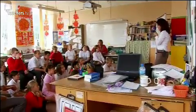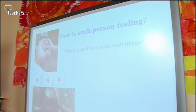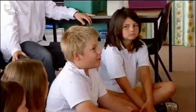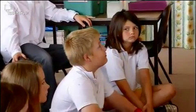So, how will Polly get on? So have a look carefully at those images. I want you to think about how each person's feeling. Okay, so John, what do you think? Family's gone away and we've forgotten them. The family's gone away and forgotten them, and he's all alone. Okay, so frustrated. What are we looking at, A or B?